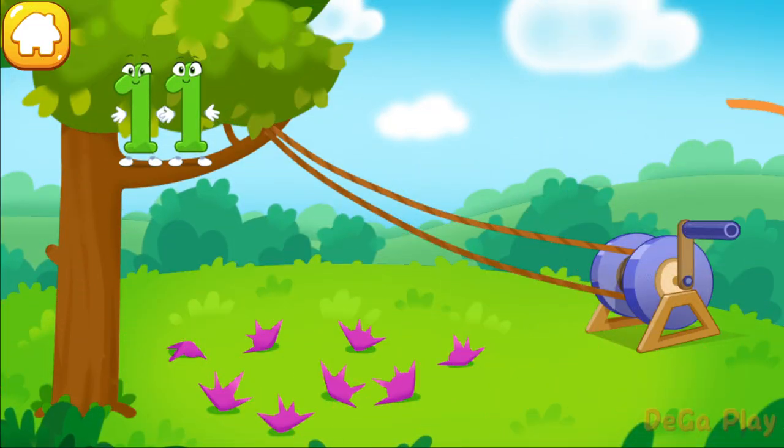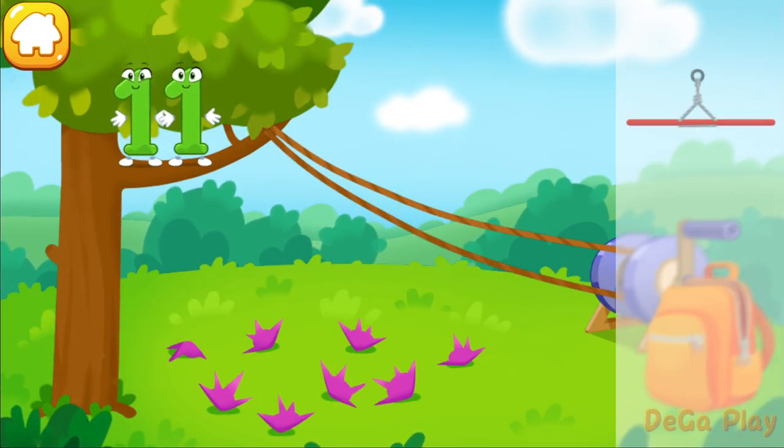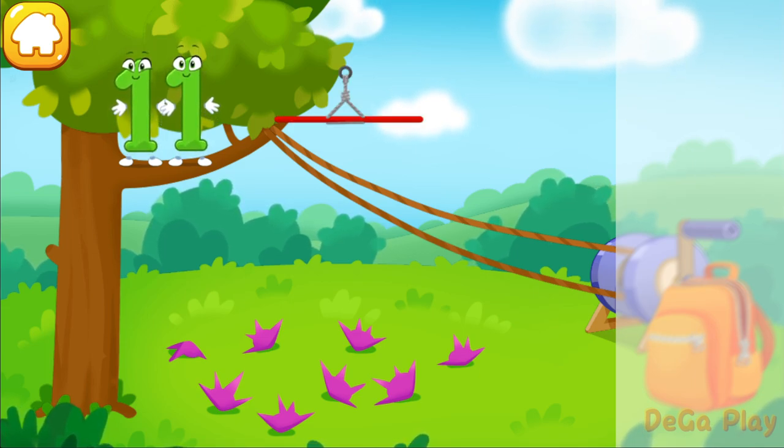Help number 11 get down from the tree. Throw the handle. Got it.